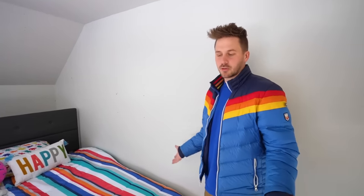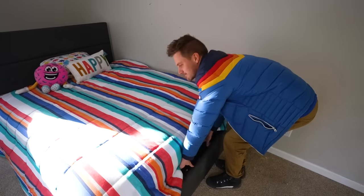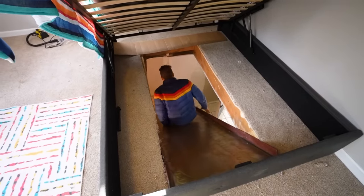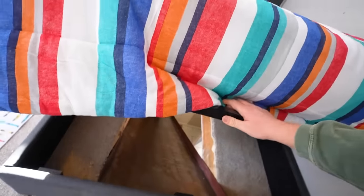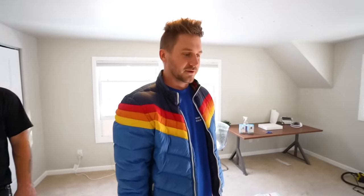Look at it. Looks like a normal bed from the outside, but once you reach in, grab the specific lever, pull up. Down you go into the hatch. No one will know. That's crazy. Goodbye. That is sick. Oh, hey. We gotta get out of here. That's way too cool. It's a little too cool. We gotta cancel the video.